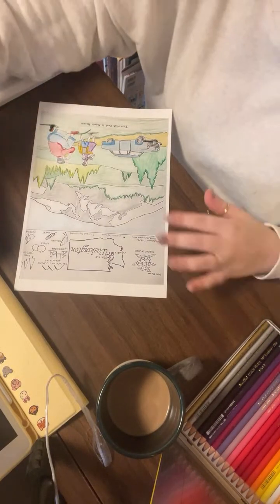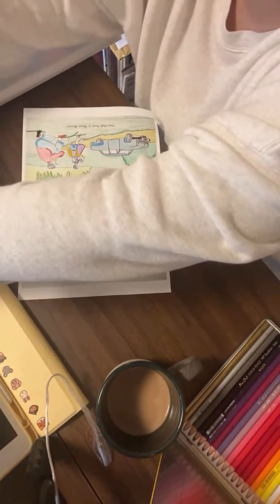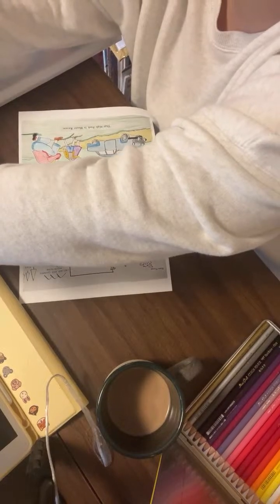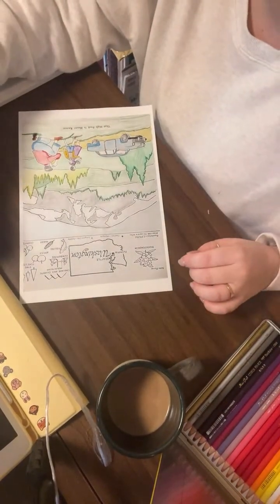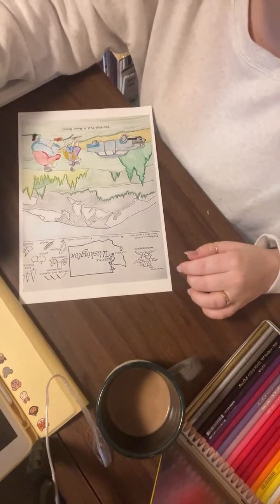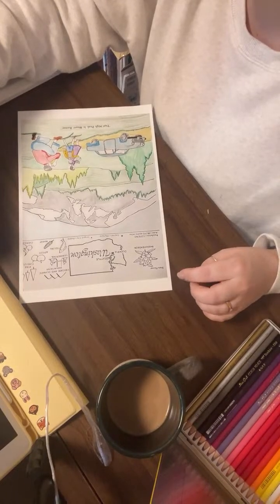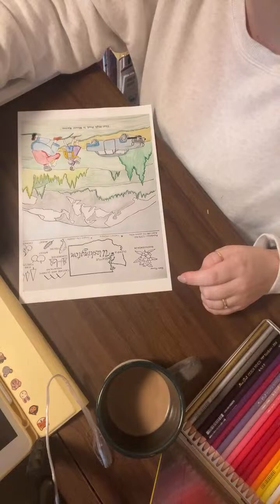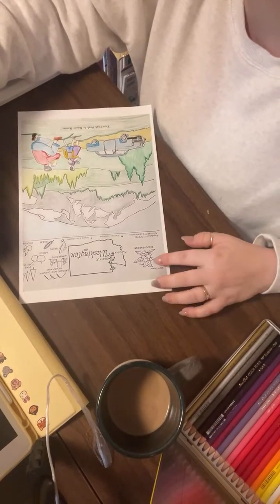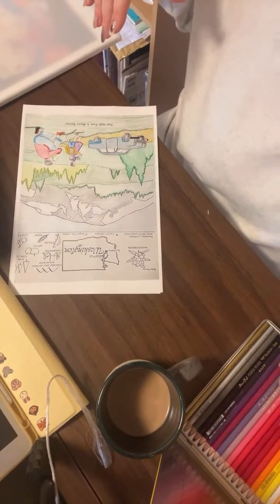What colors are rhododendrons? Because rhododendrons are the state flower. Oh, they're so pretty. Rhododendrons can be any color, but I am going to choose this magenta color because that's gorgeous. Do I have a magenta? I do. I do have a magenta.